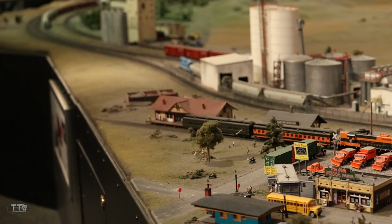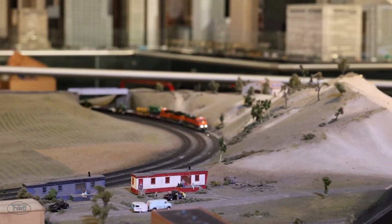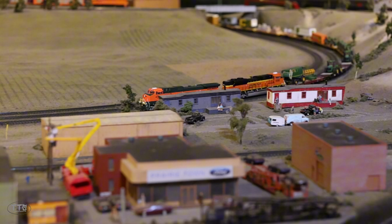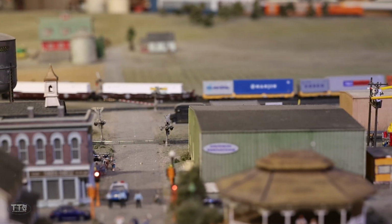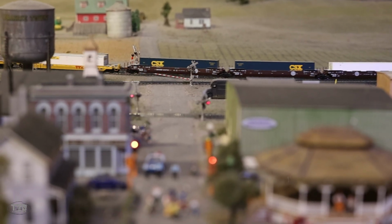The layout features 192 custom models of buildings and landmarks, including the Willis Tower, the Chicago Board of Trade Building, and Union Station in Chicago. Seattle's Space Needle, Experience Music Project, and King Street Station are also there. The landscape between the two cities includes several natural features such as the Cascade Range, Rocky Mountains, waterfalls, and forests.